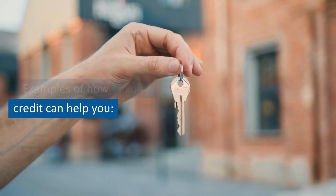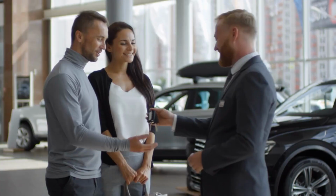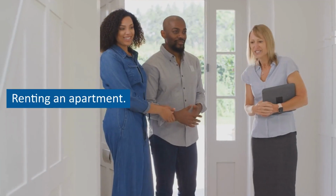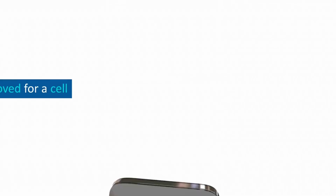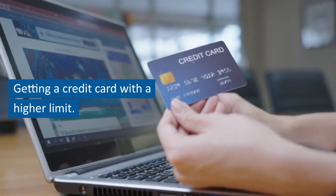Examples of how building credit can help you. Getting a loan to buy a house. Getting a lower interest rate on a car loan. Renting an apartment. Getting a job. Getting approved for a cell phone plan. Getting a credit card with a higher limit.